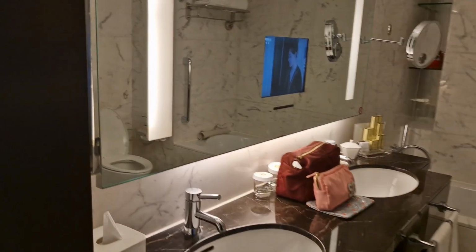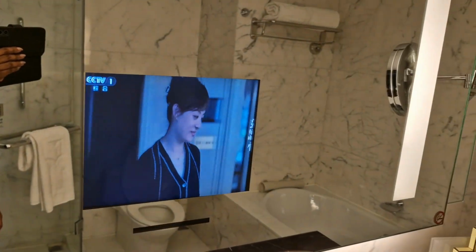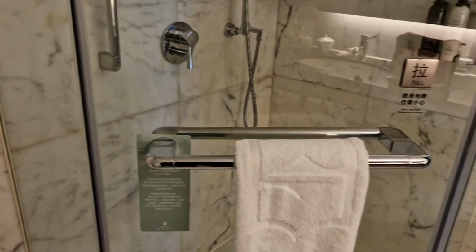The bathroom was really nice. It's the first bathroom I've ever seen that has a TV in the mirror, so you could watch TV in the bath, I suppose. It was really nice and comfortable, very nice shower, very powerful, nice bathroom.